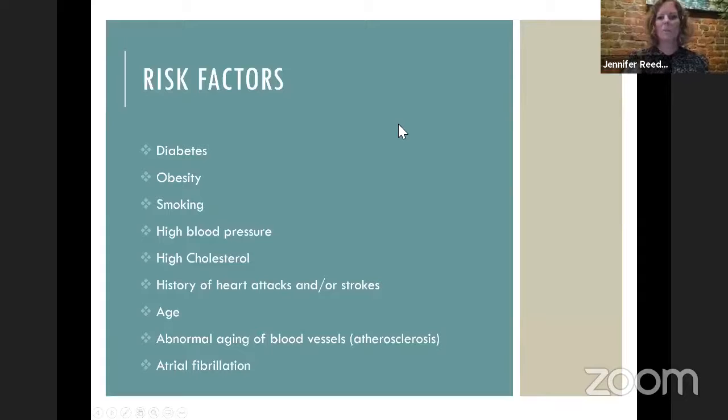And then these are the risk factors. I already mentioned some of them, but it's just important to know: diabetes, obesity, smoking, high blood pressure. All of these are things that we can take steps to hopefully prevent in some ways from a stroke happening that can lead to vascular dementia. Because we always have to remember that brain health is not just brain health by itself. The brain is connected to the body. So when we think about body health, it's also the brain. Everything is connected.